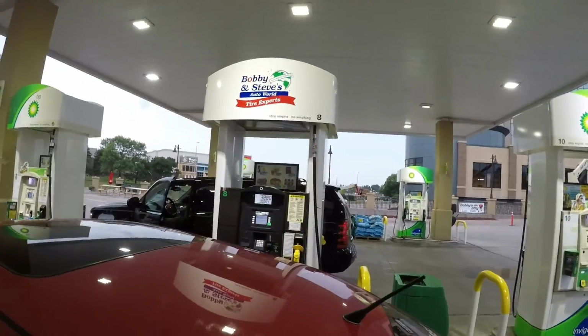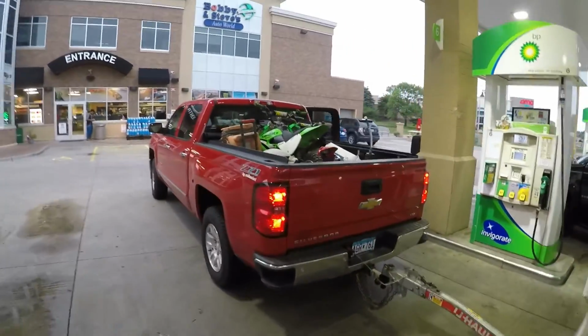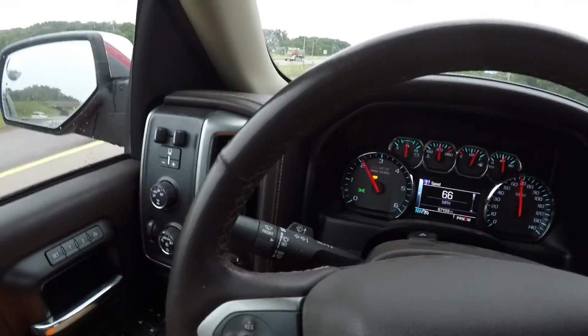Just topped it off with the E85 on the usual pump here at Bobby and Steve's. Got this full, we got an extra 5 gallons in the truck. We are out of here.